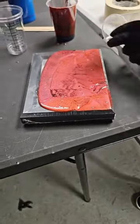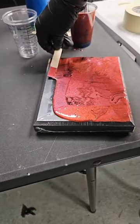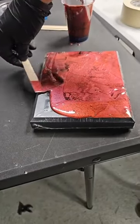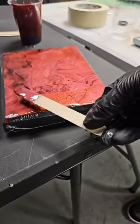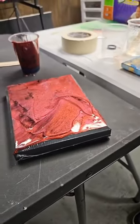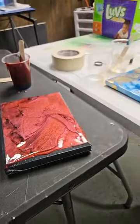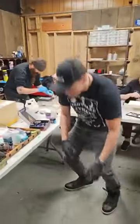What's the set time on this epoxy? Sweet, you're doing it over the plastic? That's pretty sick. I just figured, you know, experiment a little bit and see what happens. This one's around 15, 20 minutes. So from the time you mix it to the time it starts to set on your surface or in the cup, it's about 15 minutes. You can work pretty fast. Oh, yeah. I mean, that's why it's a meditation, right?